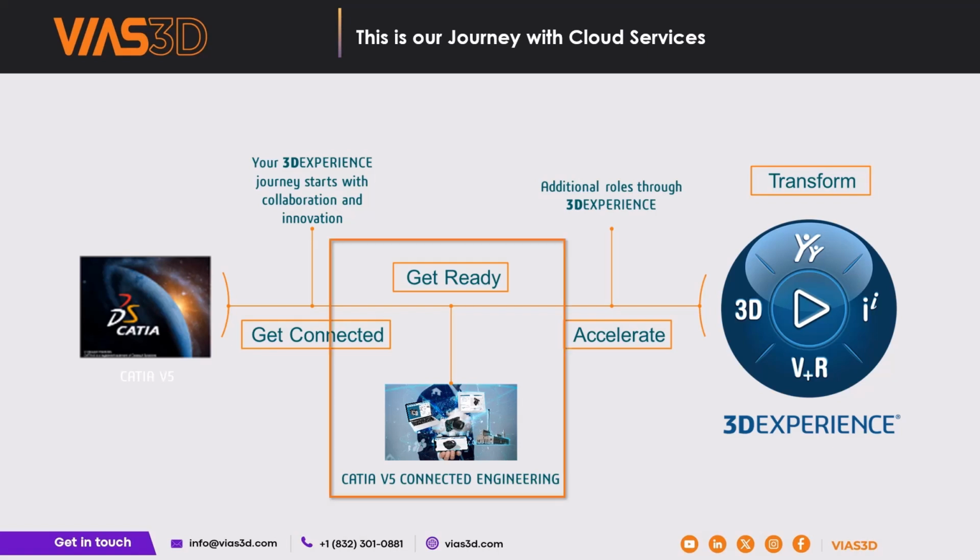So the next step we looked at was get ready. Once V5 is connected to the platform, the next step was to bring structure and control to that V5 data. Collaboration only works when the data is properly managed. So we focused on controlling design maturities, by ensuring that release models aren't modified by mistake, managing revisions and revision control so that teams are always certain they're working on the latest version. And we implemented a structured change management process, which reduces rework and improves traceability within the engineering teams and other stakeholders. And this allows us to eliminate many of the daily inefficiencies that slow down development teams.